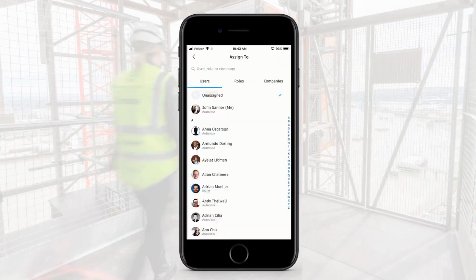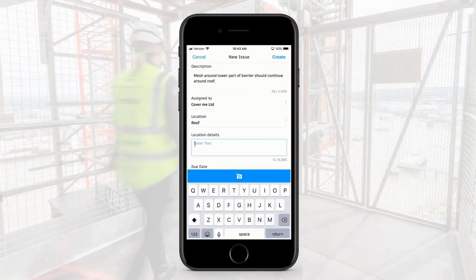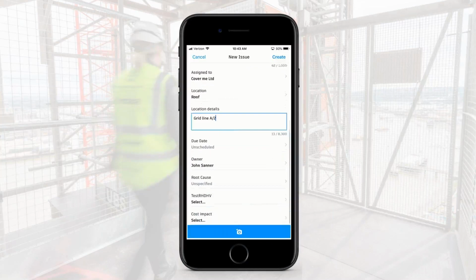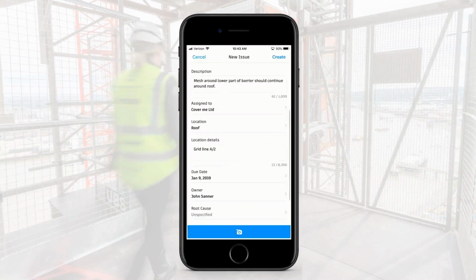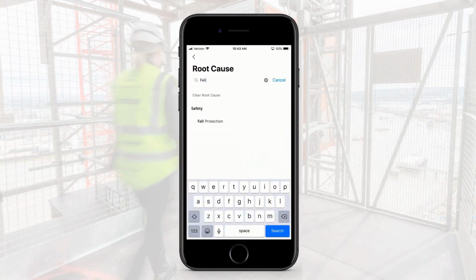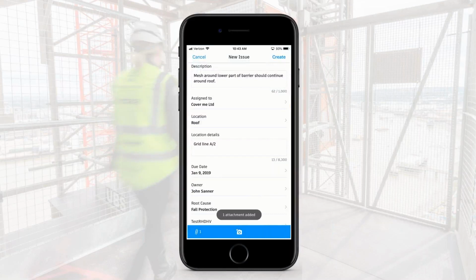Add a description, assign your user role or company. You can enter location details, apply a due date. And as John mentioned before, you can also specify a root cause, which is really vitally important for tracking trends on your job site. You can also add photo evidence and context by attaching it directly to the issue.